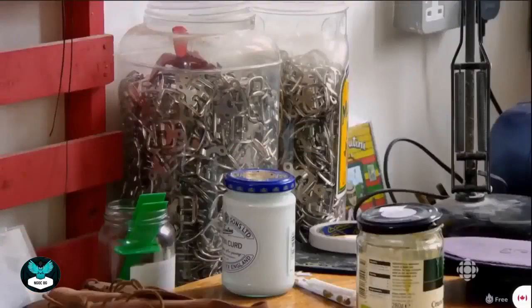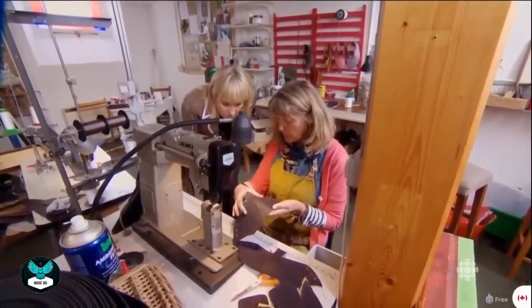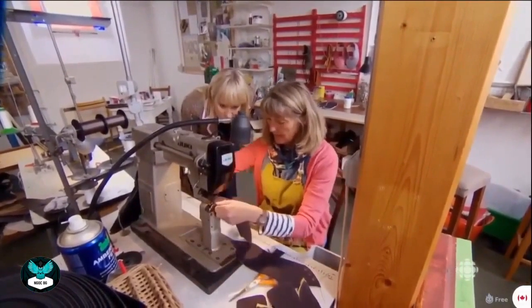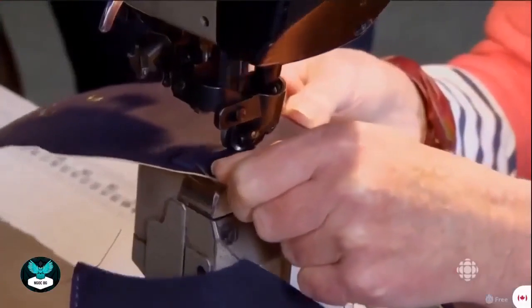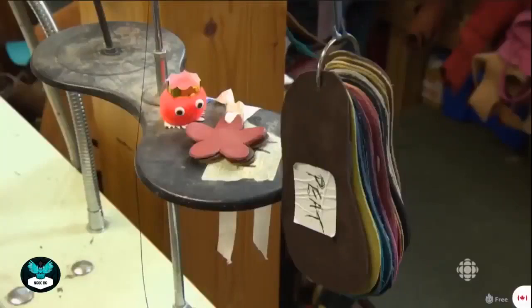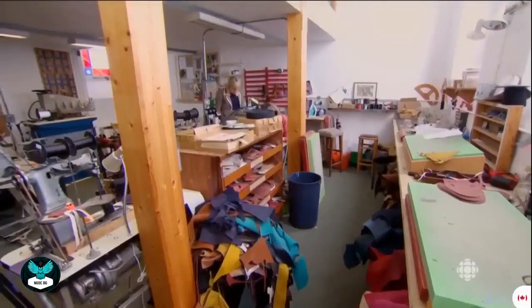Right, now we're starting to stitch the shoe together. This is the back strap and the two quarters for the side of the shoe. Yes. And we're going to use this fearsome machine. Shoemaking techniques have changed little since the Industrial Revolution, with one person making a pair from start to finish.